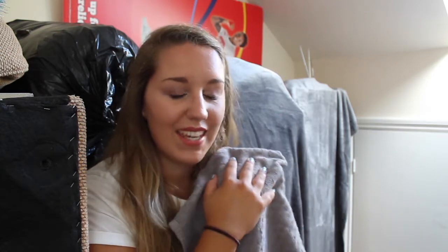Washing up cloths are also another thing you will definitely need. I have 3, which came in a set of 3, and my colour scheme is grey, if you haven't guessed. And yeah, washing up cloths are an essential, and having multiple is also good because when one is in the wash you'll still have a spare one.